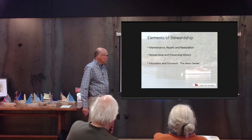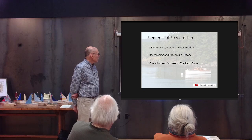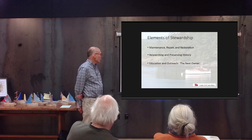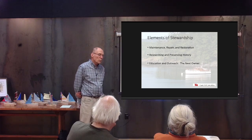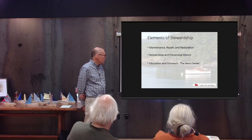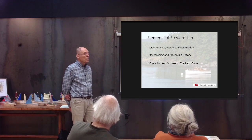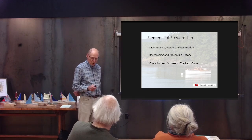So we'll talk about the elements of stewardship first. In some ways, that's the easiest part and the part that you're most familiar with. A lot of that has to do with maintenance and repair and occasionally restoration, hopefully not too much of that. It also involves researching the history of these vessels as well as the history of their builders. And finally, there's an important part that has to do with education and outreach. In a selfish sense, that's all about finding the next owner. But of course, if there aren't any people interested coming along after us, these boats won't continue to survive.